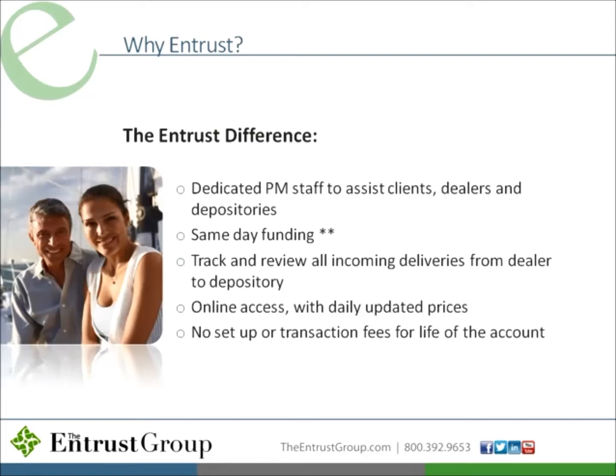We do not charge setup fees or transaction fees for the life of the account. So if you're looking to add holdings throughout the year or spread out your orders over time to hedge against volatility, or if you like to do swaps in and out of different metal types, there are no additional fees for those transactions.